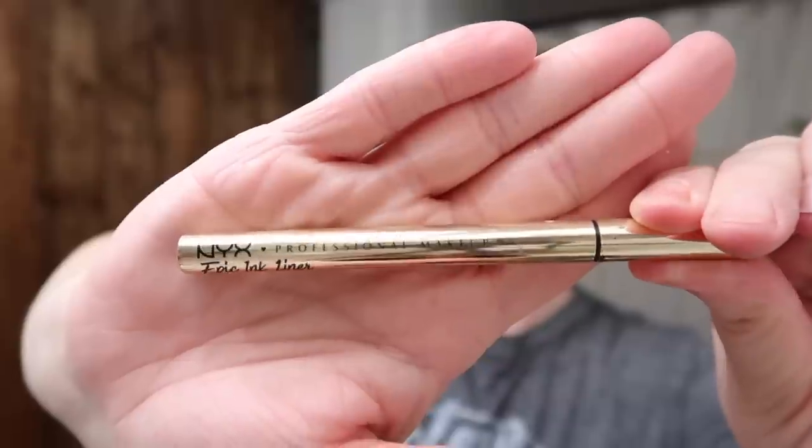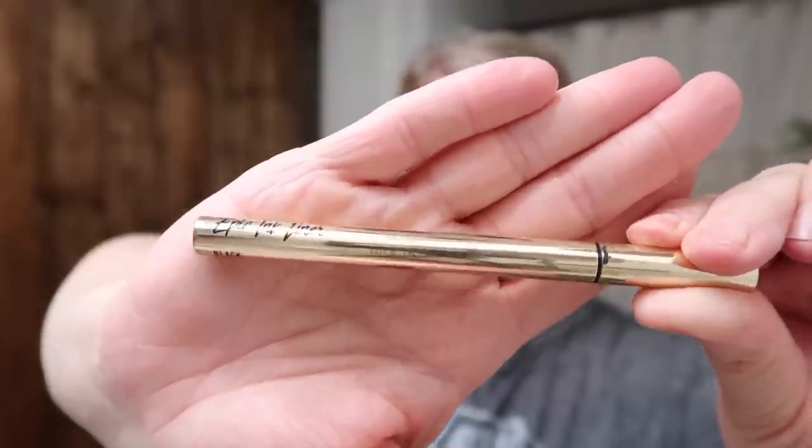This is the NYX. This one did come from Ulta. It's the NYX Epic Ink Liner. I really like this one. It is waterproof. It's in the color black. And this is really good too. I recommend this one. Just to show you, this is an old Maybelline palette with a black eyeshadow in it. And I have been using this for a long time. Probably, actually, I don't know. Does eyeshadow go bad? Probably should look into that.